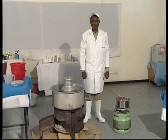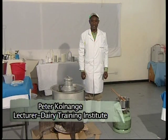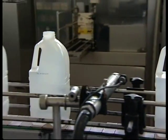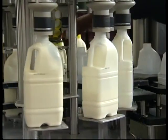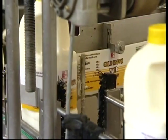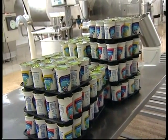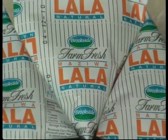Value addition of milk starts from the process of pasteurization. That means the milk will be heated to a certain temperature and time combination, and therefore it becomes safe for consumption. On top of that, the milk is packaged so that it will reach the consumer in good condition, and the packaging material should be strong enough to carry the milk and should also be attractive enough to advertise the product inside. Apart from fresh milk, we also train on manufacture of fermented products, among them yogurt and mazibarara, which is called cultured milk.